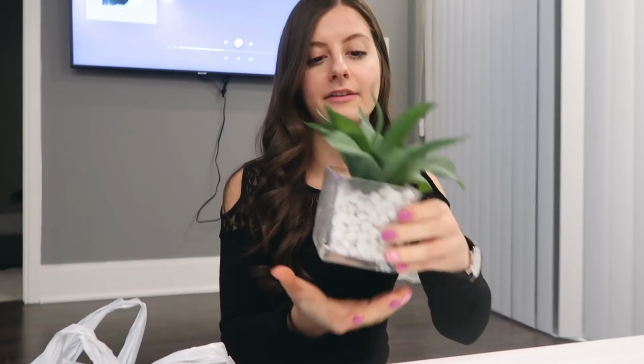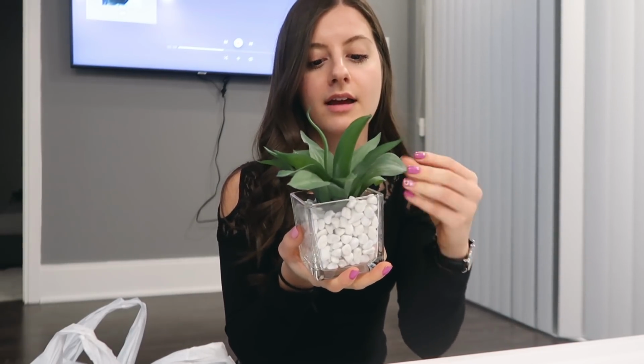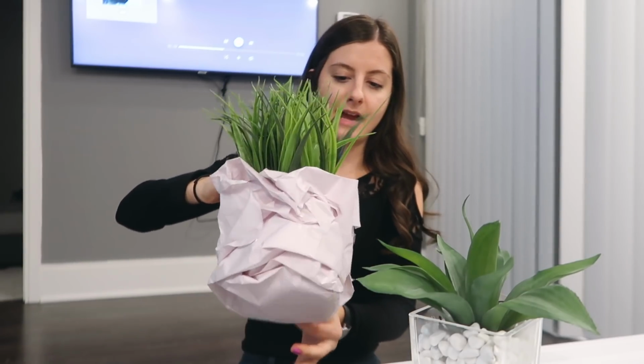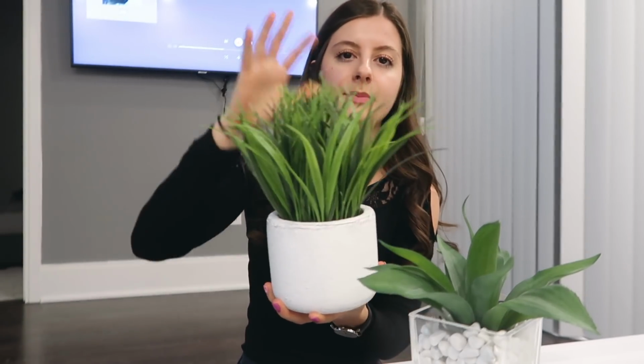I'm not sure what exactly I'm doing wrong. I don't water it too often because I did research that you're not supposed to water it, but I think it needs more sunlight than what I'm able to give it. But I thought that this one looked really real, so I was happy about it. It's $14.99. I also got this one from HomeSense that is a little bit bigger. It was also $14.99. And again, I thought it looked pretty real.